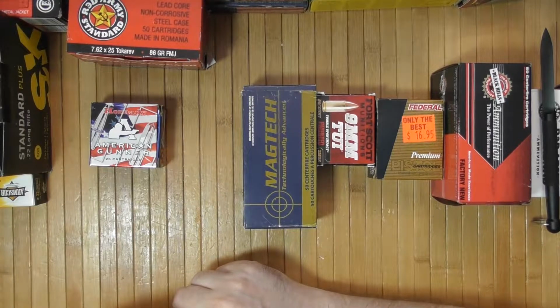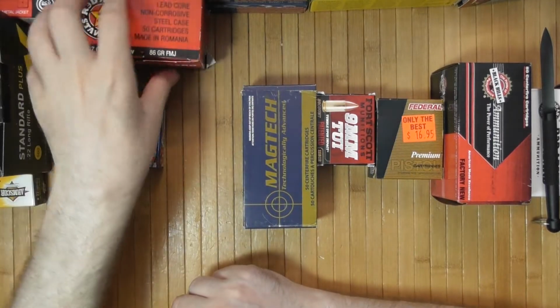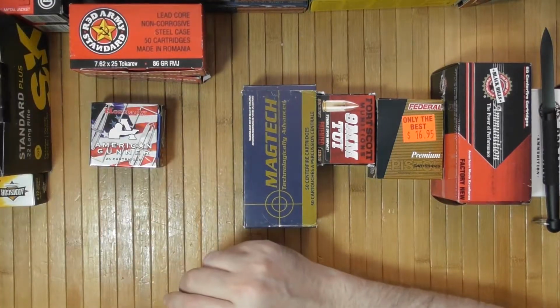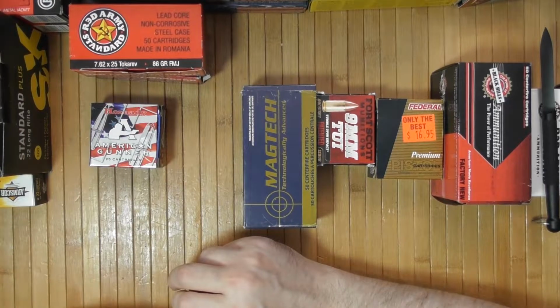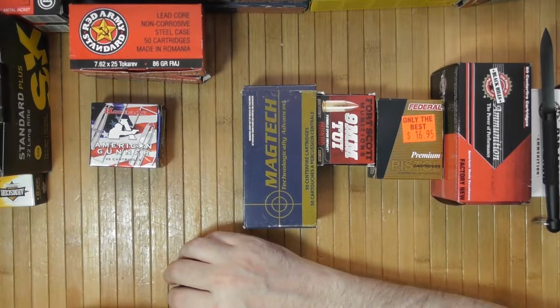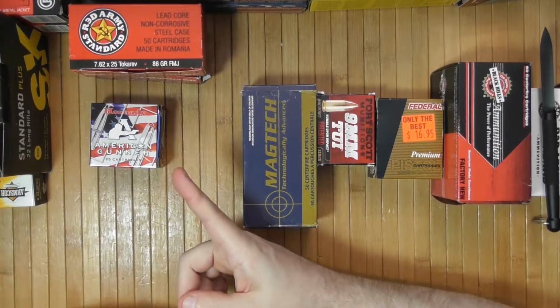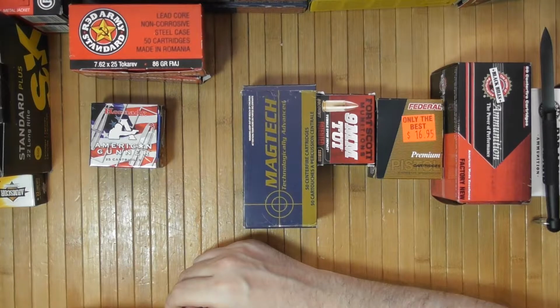which is 7.63x25. And by the way, they could actually cross-load for a while. Originally, this was supposed to be a Mauser. But, again, Russia, everything is 7.62, not 7.63. So, they made 7.62. Very fast cartridge, very expensive, very low availability of ammunition, and no defensive ones that I know of. Maybe some company makes them, but there are no good guns to use this cartridge currently available on the US market.